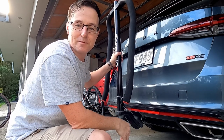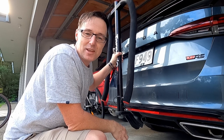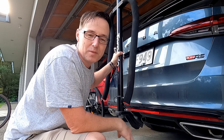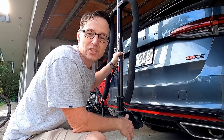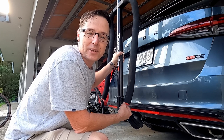Morning everyone. I think Rebecca might have already mentioned to you we're going to be going on a bit of a bike ride this morning. So I'm just getting everything ready. Rebecca's bike is an electric bike, or power assisted bike, so we're charging that up and also just getting the bike rack on the back of the car as well so we can head on off.